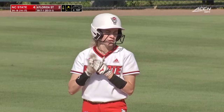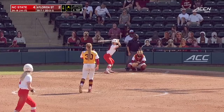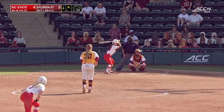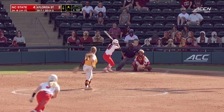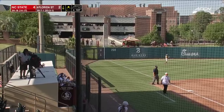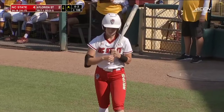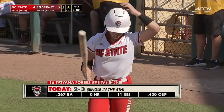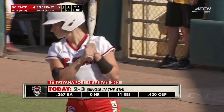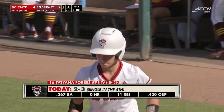So move Russ into scoring position for Tati Forbes. And just like Russ, has had a really nice showing here in this game. Top of the lineup for NC State has been retooled today, and in this particular game has been awfully effective. They are a combined 7-for-10. And Forbes herself is 2-for-3 with a single, most recently coming in the fourth.